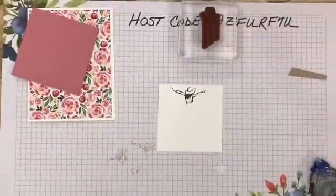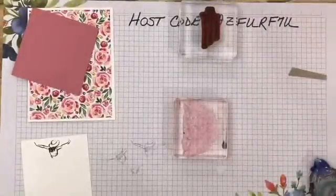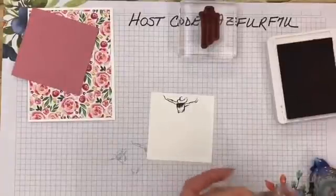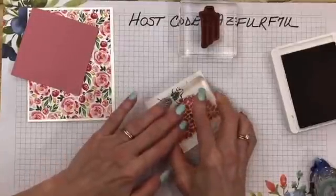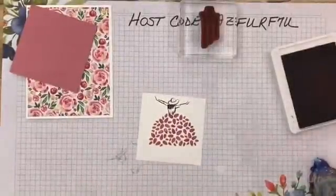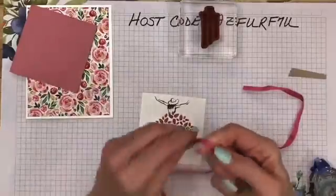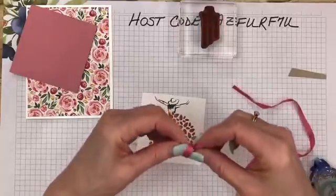I'm going to bring back in this stamp. This time I'm going to bring it in with the Rococo Rose. And I'm going to line that up. And she's got a nice pretty dress. Then what I'm going to do is I'm going to bring in that ribbon that comes with the kit. And I'm going to tie a bow. I just want a tiny bow, so it takes me a few minutes.